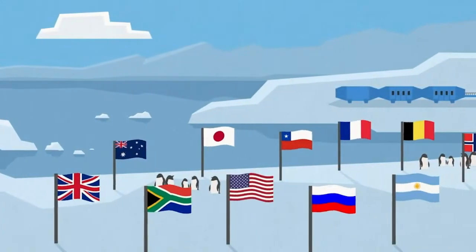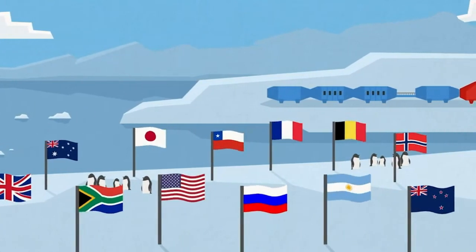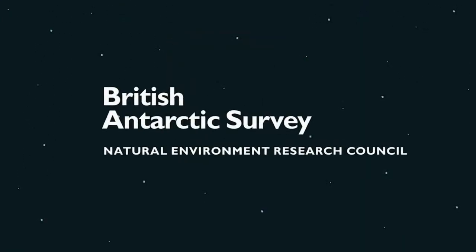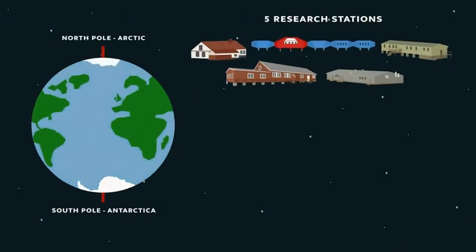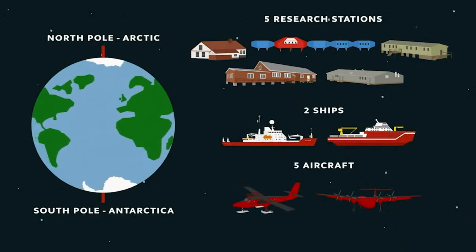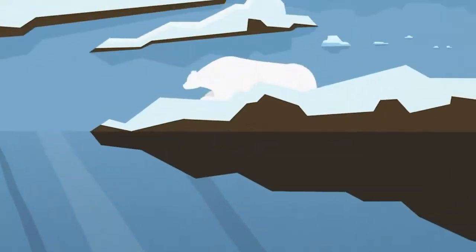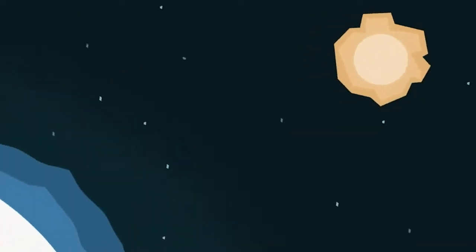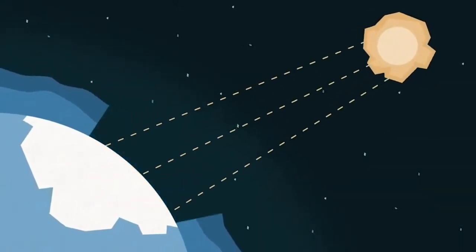Years ago, Britain was one of 12 countries that signed an international agreement to preserve and protect Antarctica for peace and science. Today, 54 nations have signed the agreement. British Antarctic Survey is the UK's national Antarctic operator. It operates research stations, ships and aircraft in both polar regions. Its scientists study many areas including oceanography, biodiversity, climate change and even space science. One of its most important discoveries was finding the hole in the ozone layer back in 1985.